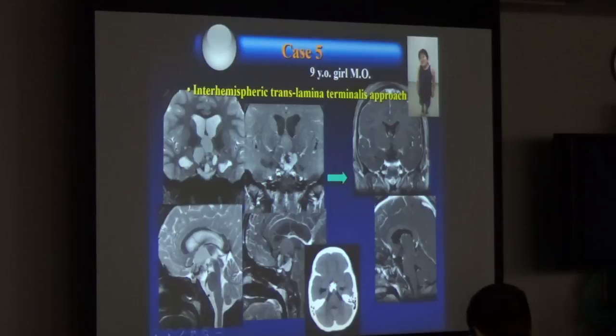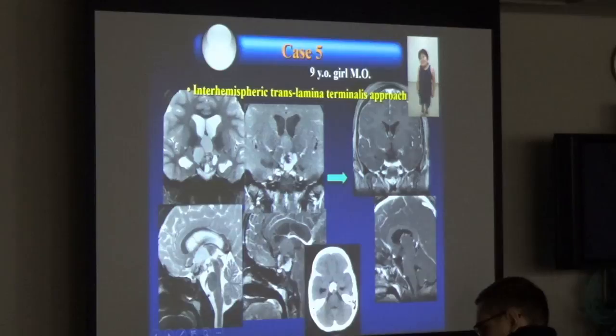And this is a 9-year-old girl. The tumor had already invaded the hypothalamus, but I don't want to leave tumor. I don't like recurrence, and I try to remove everything. She needs steroid, cortisol, thyroid hormone and GH, but she is fine and has no recurrence.